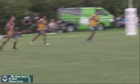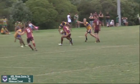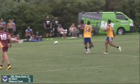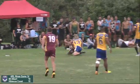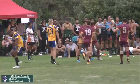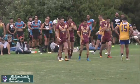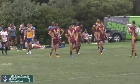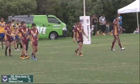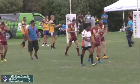Head back towards the sticks now, Hibiscus Coast, and it's a looping ball out wide, just losing a little bit of their progress here. Close to an obstruction call there, but heads away from him, and it's probably wise to do so. Does a little dribble in, and he's regathered it, and that is fantastic play, I think, from Nathan Ash. Fantastic play. And he's going to go over for the try, so that is excellent play to give Hibiscus Coast the lead. They'll take a 4-point lead here, kick to come. Good individual effort.